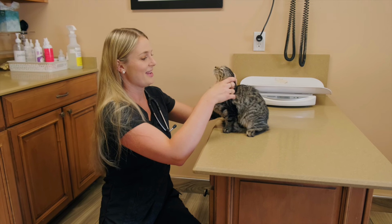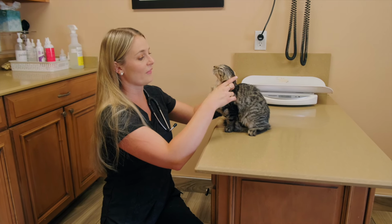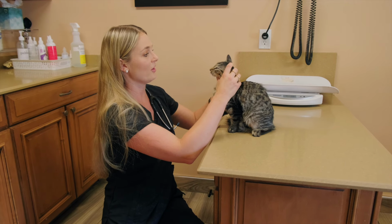Cats like that. And just kind of stroke their neck like this, because the veterinarian or the vet tech is gonna have to hold off blood right here to get blood from them. Is that a good kitty?